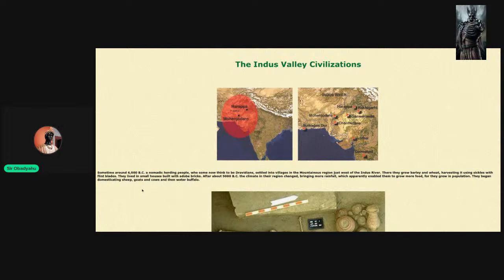Sometime around 6000 BCE, a nomadic herding people who some now think to be Dravidians settled into villages in the mountainous region just west of the Indus River. There they grew barley and wheat, harvesting with sickles with flint blades. They lived in small houses built with adobe bricks. After about 5000 BCE, the climate in their region changed, bringing more rainfall, which apparently enabled them to grow more food. As their population grew, they began domesticating sheep, goats, cows, and the water buffalo.